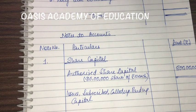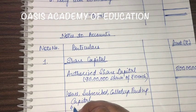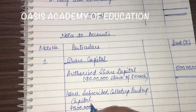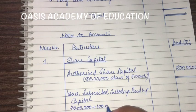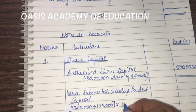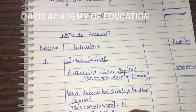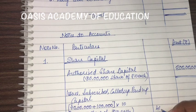Now that capital has been given to you since you have issued. You are given that 4 crore, that means 40 lakh shares are already issued plus 1 lakh आपने और issue करे हैं बाद में. So that means a total of 41 lakh shares have been issued into 10. So 41 lakh shares of rupees 10 each. This is to be written in the bracket. So that comes out to be 4 crore 10 lakhs.